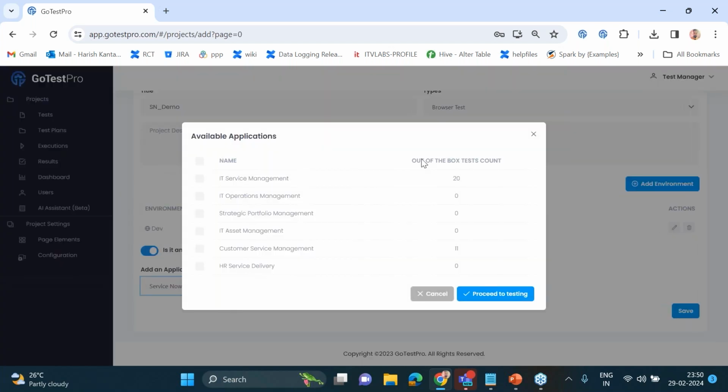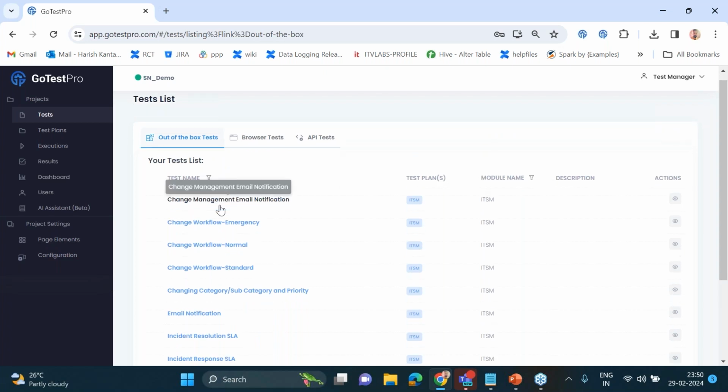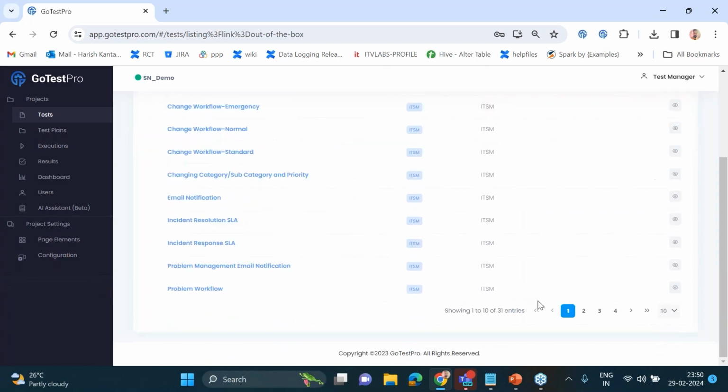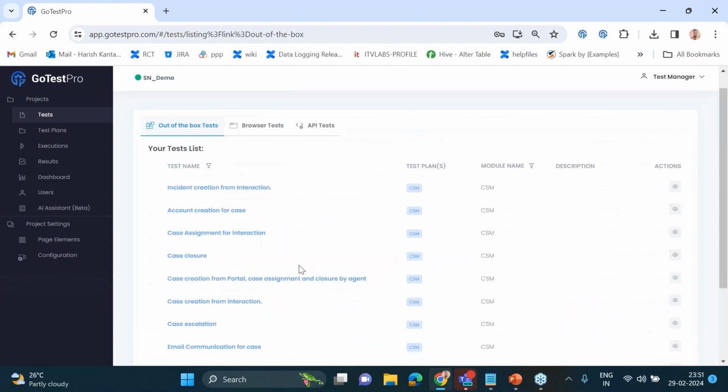Once I do that, I come across a pop-up. This pop-up speaks about the different modules of ServiceNow, and from these modules we can select any particular module and go ahead. Today I'll be selecting the ITSM and CSM modules and click on proceed to testing. Once we do that, we land on the out of the box test page. On this page, you can see test cases listed for different modules. You can see the different tests listed for the ITSM module and for the CSM module.